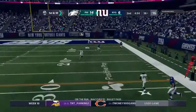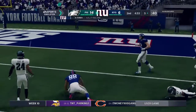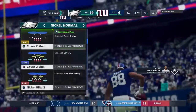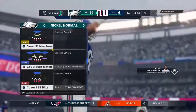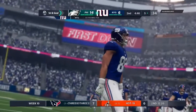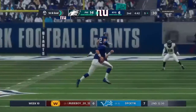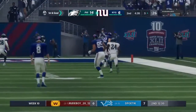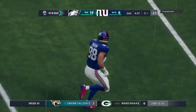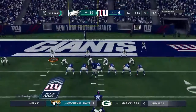Eluding the pressure right. Now he'll let it go. And this is taken in at the 5. And he gets it all the way down inside the 10 and mark him at the 5. It's a gain of 34. First and goal at the 5-yard line. Two big plays in succession. Not sure this D knows what hit him, but now they got to get ready.